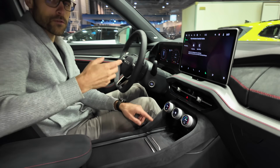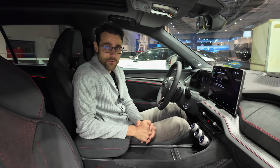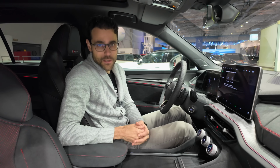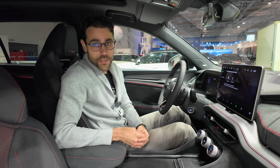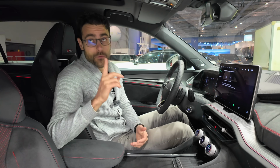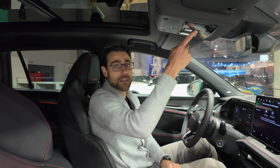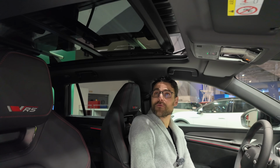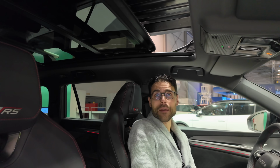Good idea, and also different to the Tayron, or the VW Tayron. They do not have that. So here a more classic user interface, and I really appreciate having that here. Then we also have a panoramic roof, and we can also open that. And yeah, I do not crash the roof box by that. So I'm glad they thought about that.